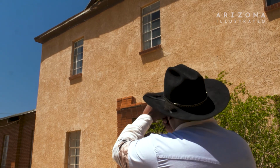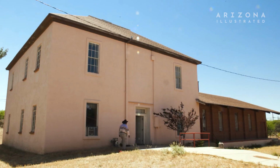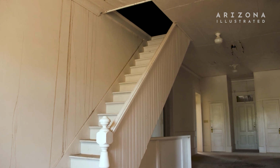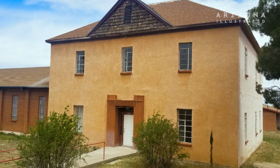Entering into the hotel that they created, to actually be here, to walk in the footsteps of some of the guests that were here, it really gave me a thrill. It does make me feel good that it's still here. You know, it's part of, believe it or not, Arizona's history.